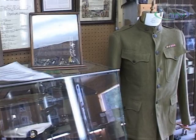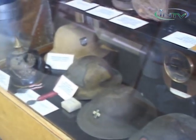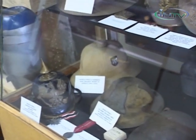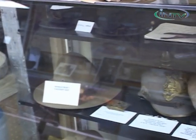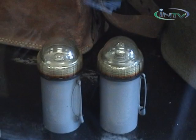from World War I uniform up to some jungle boots that were used in the Vietnam era, World War I helmets and Bavarian helmets, some World War II. These little flashlight looking things were actually used in World War II, and those were run off a D battery, and if you went overboard, you clipped that to your life vest, and that little light would be bright enough out in the dark ocean so they could pick you up at night.